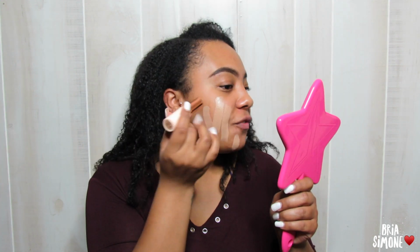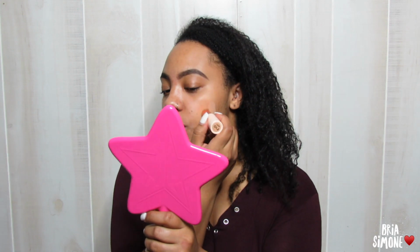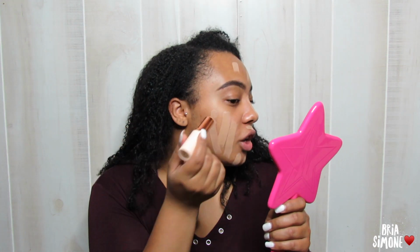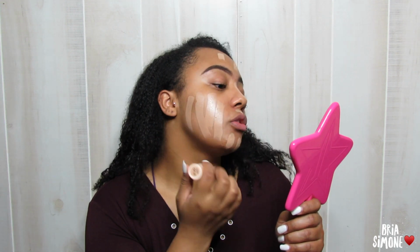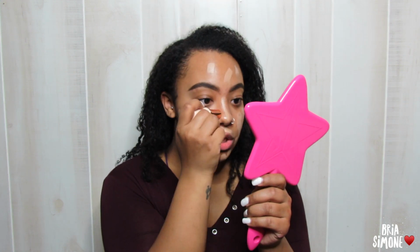So right off the bat, it feels really okay. Anyways, it feels very creamy, so soft and silky smooth, that is for sure. Besides the color, it definitely covered up those dark spots just with swiping it on. Obviously, we'll have to put it to the test when we blend it out, but just swiping it on, one swipe and they were covered.